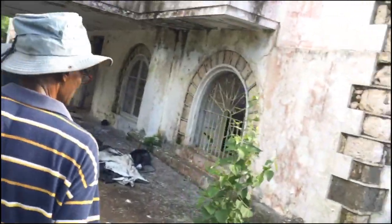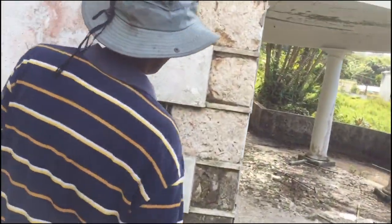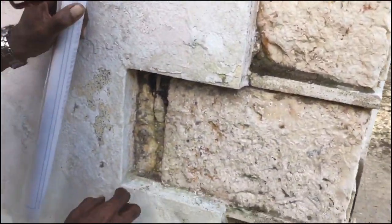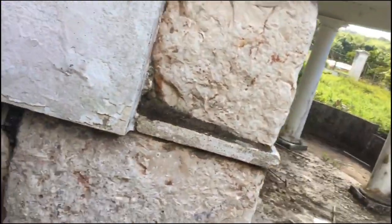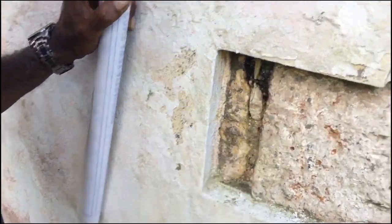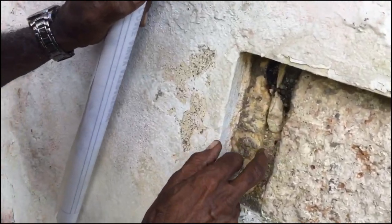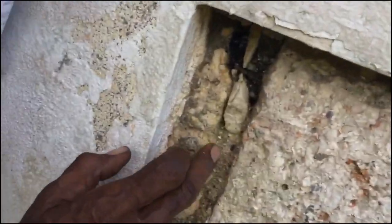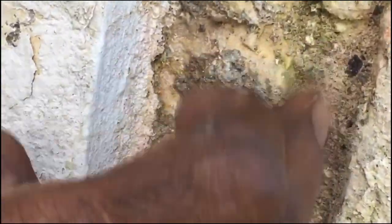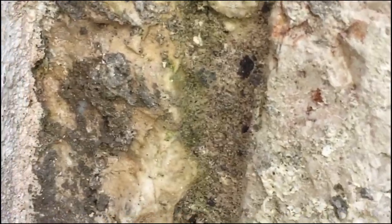All right, so you can see the original building here. Look at the quality of cut stone. Perfectly cut. This is the original stuff. See, I can pick it out with my finger. This is molasses, limestone, and sand. So if you guys are looking, this is living history right here. This is what was used to build housing back in the day in Jamaica.